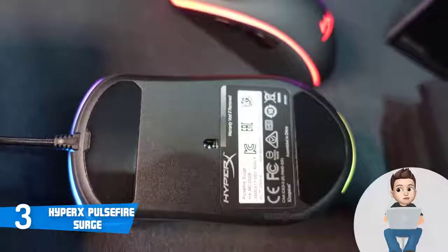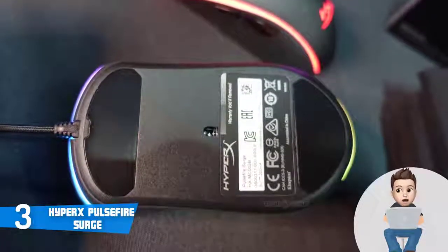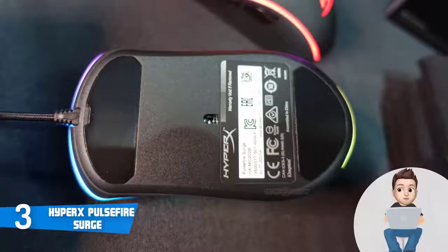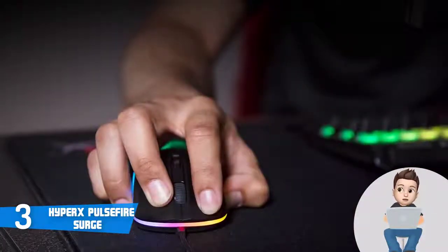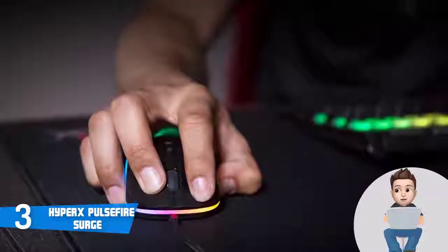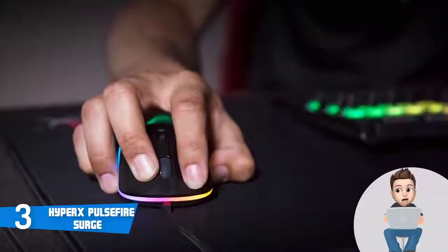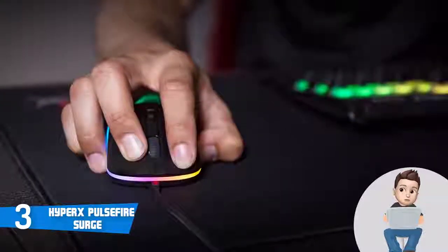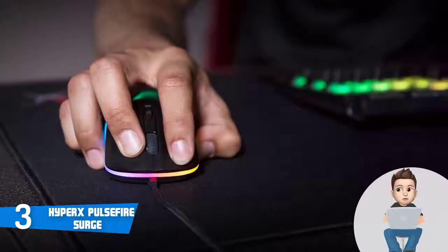This mouse is armed with a PixArt 3389 sensor that will allow you to switch between DPIs that range from 100 up to 16,000, and according to those who've purchased this mouse, the gaming experience is indeed overwhelming, since it performs really well in fast-paced games like Overwatch, and in other games including CS:GO, PUBG, Fortnite and more.